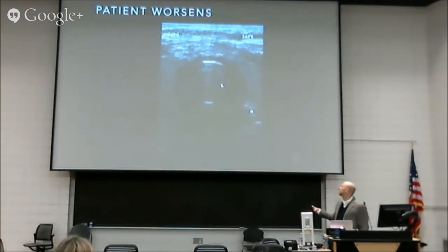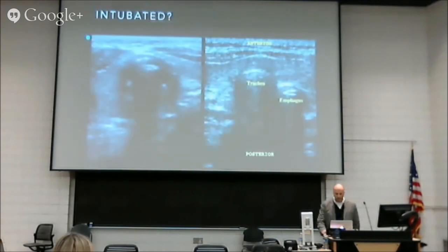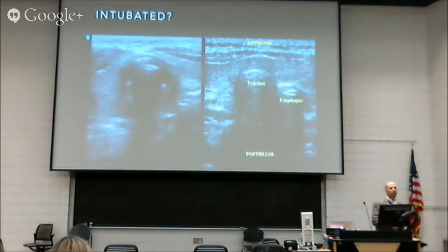Why don't you watch it in real time and see who's intubating? Because you can see the trachea and the esophagus in real time. And when you intubate the goose, you get a double bubble. What does a double bubble mean? Anybody? Double bubble, double trouble. Because if you intubate the esophagus, it's kind of hard to ventilate the lungs.